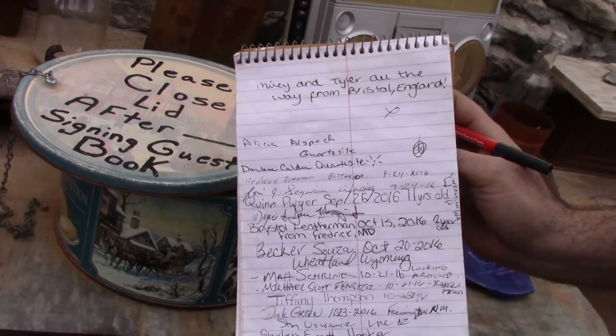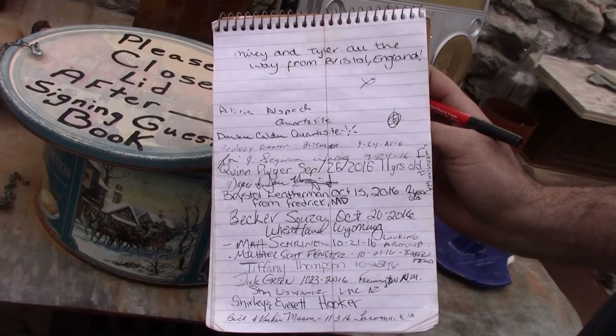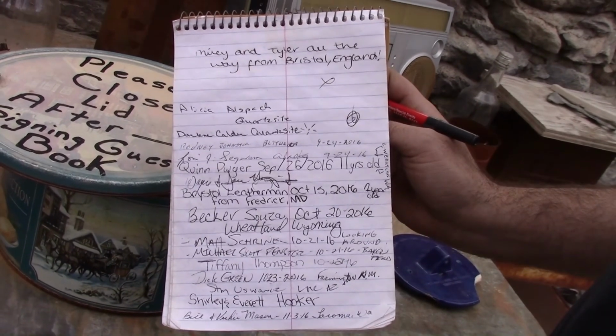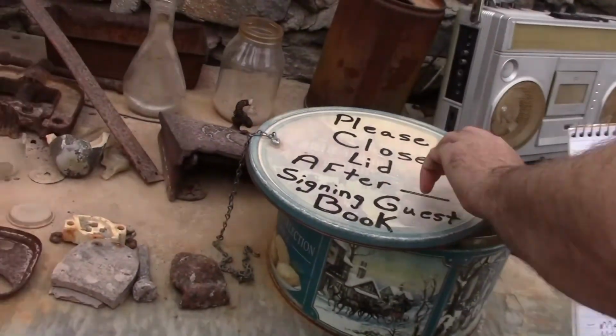This is all still fairly recent stuff. You can see from 2016. He was 11 years old. Or no, 71 years old. Wow, that's pretty old. Glad they're out here still making it. Cool.